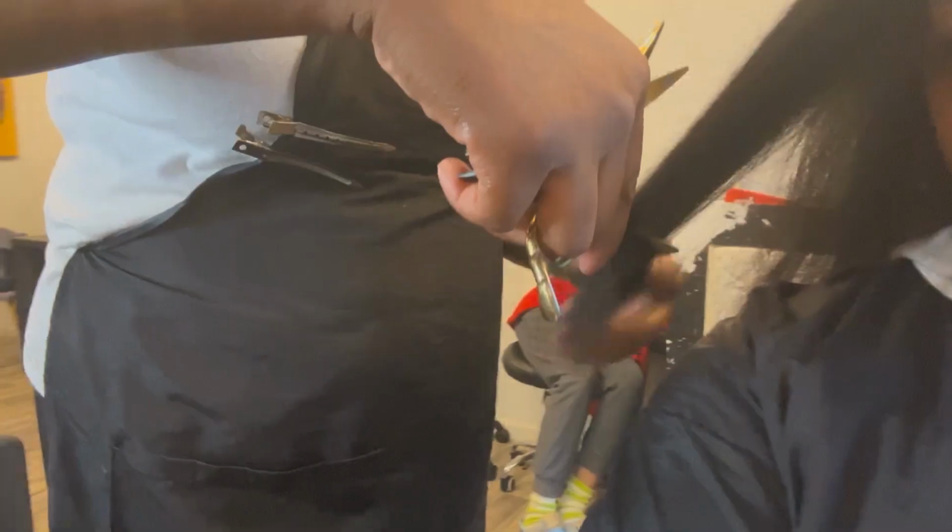Now, I was hoping that I would hit shoulder length, but I'm not there yet. I'm really, really close to it. After this trim, within the next couple of months, probably at the first quarter of 2024, I should hit it, and I'm really excited about that because it's a hair goal that I have wanted to accomplish for a while.